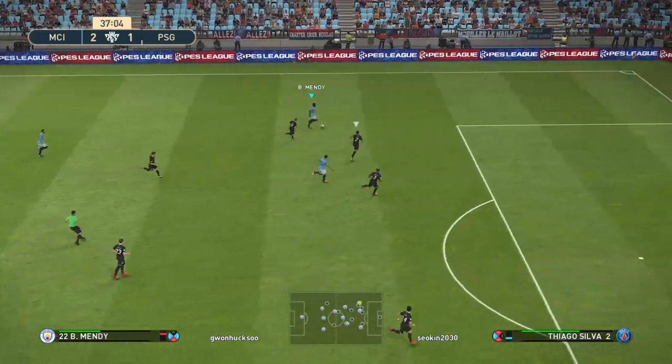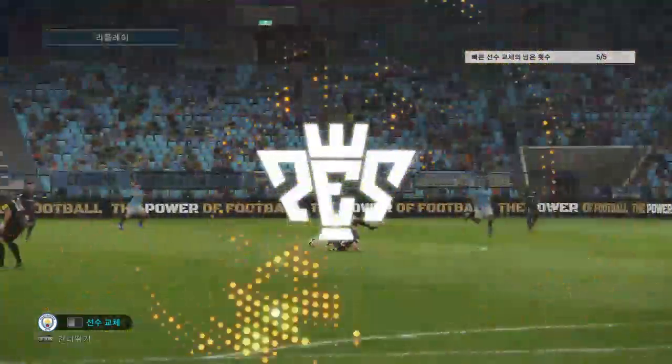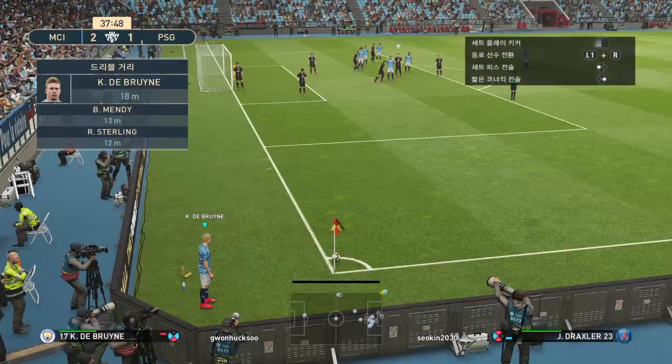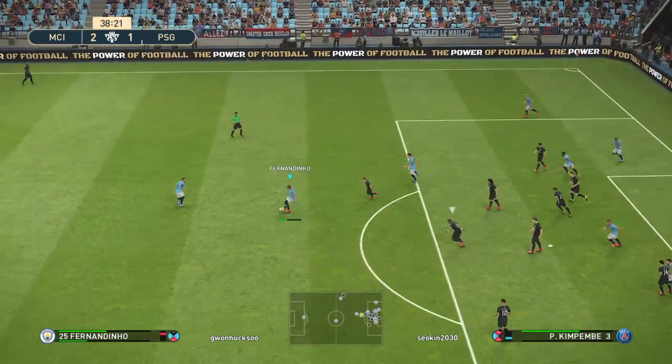And it's Mendy going through. He's got the ball, he's got the... Can he put it away? Oh, didn't catch it right. Do I really need to tell you, Peter, that he has to do better, especially from there? And that's been levered clear.